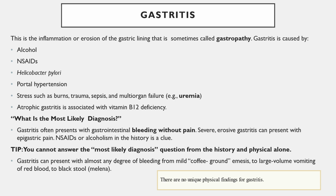This slide, slide number 6, talks about gastritis. Gastritis, this is basically the definition, is inflammation of the gastric lining, which is called gastropathy. It can be caused by several reasons.